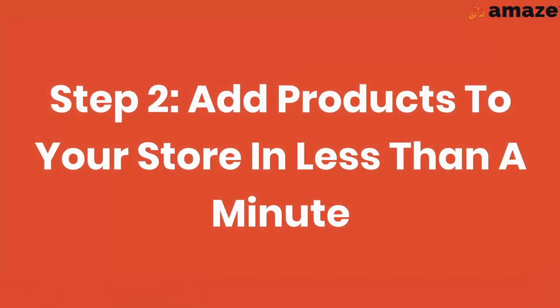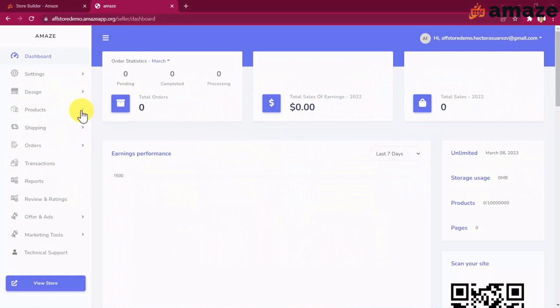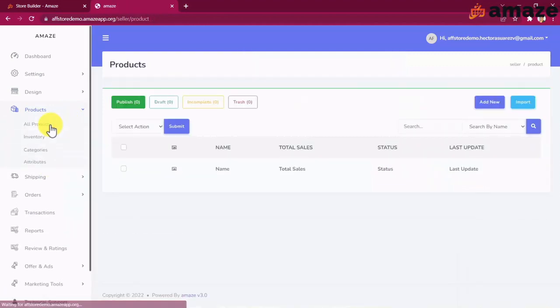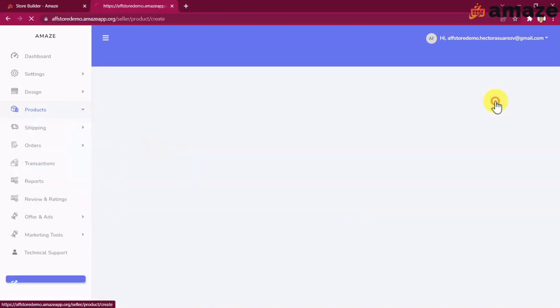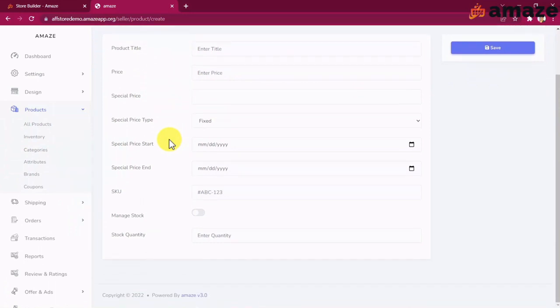Step 2. Add products to your store in less than a minute. Amaze lets you add hundreds of ready-to-profit physical, digital, or affiliate products in less than a minute and from any affiliate marketplace of your choice. Guys, this is a real professional yet simple-to-use store builder where you can manage your own products, but you don't have to deal with inventory or anything like that if you don't want to. This is because you can also add affiliate products to your store so you can avoid the inventory headache and enjoy only the commissions part of the selling process.